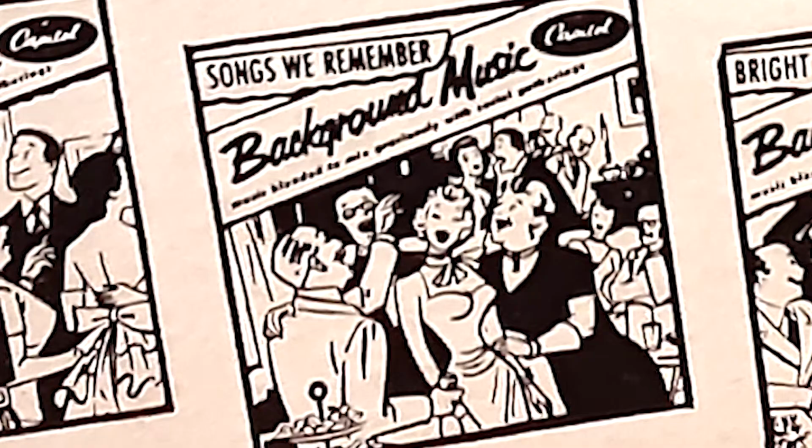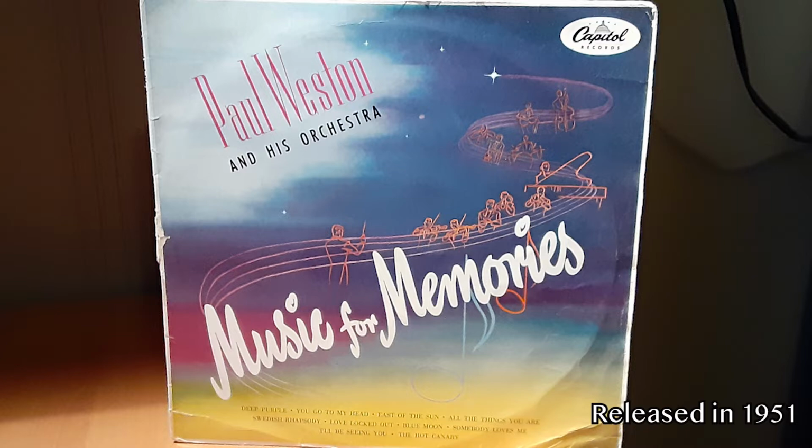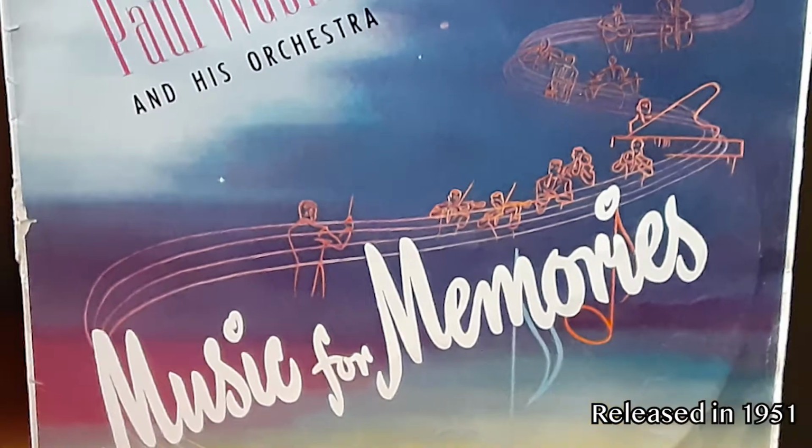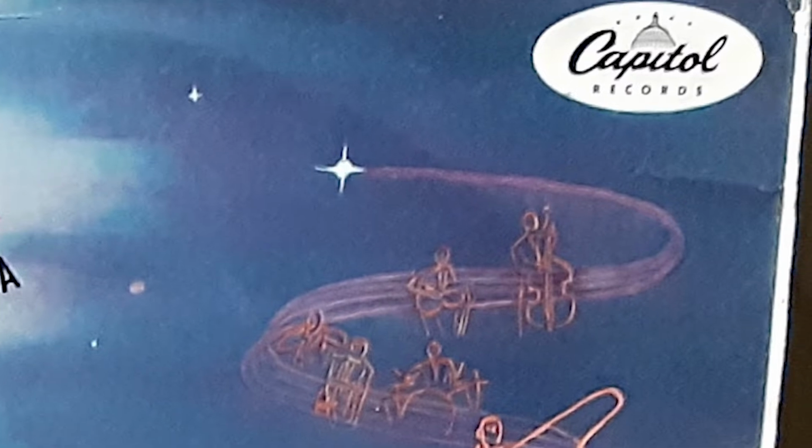Light and lively songs we remember, bright and bouncy show tunes. This one is interesting. Paul Weston and his orchestra. Pretty simple cover. Music for memories. You have the musical notes there. The music bar is fading off. The star leading the way for the musical bars, and then the orchestra.